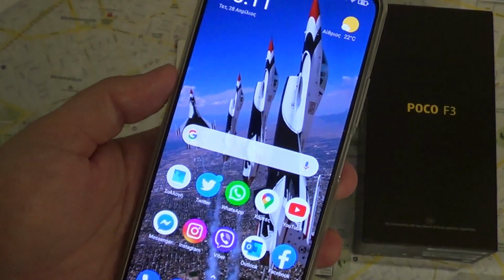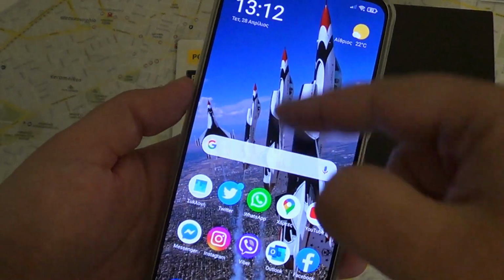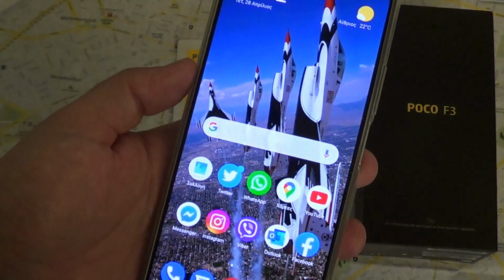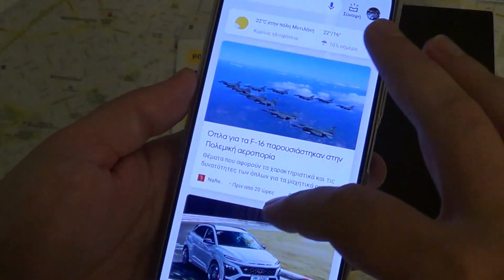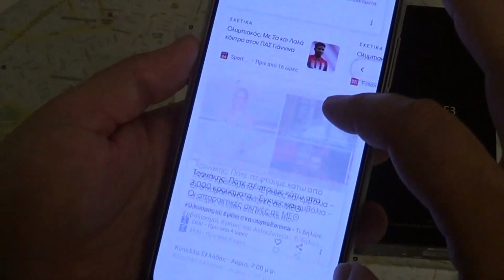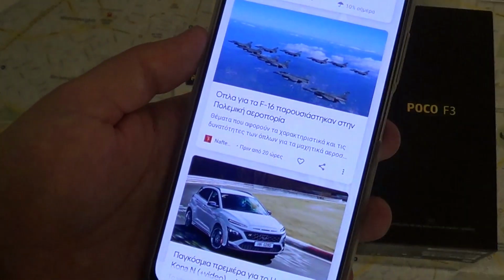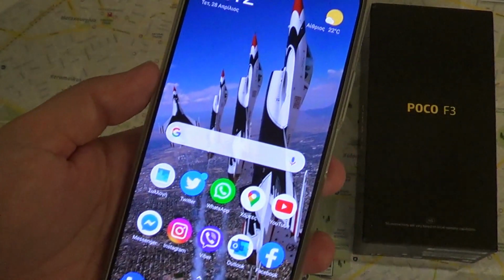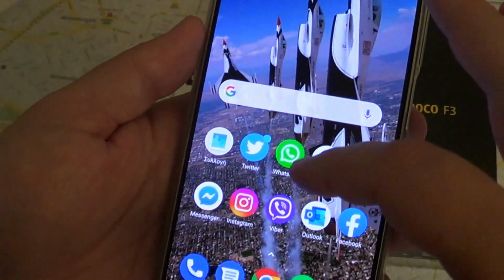Now, one thing you should notice is that when you get the phone, the refresh rate is 60 Hertz. So you have to go to the settings here and adjust it to 120 Hertz. Now, the bad thing is that although it's 120 Hertz, you can see it's lagging. Perhaps it has something to do with Google or the internet connection, but I've seen it in other videos as well. It's a bit laggy when you're scrolling, although the experience overall is very fast.